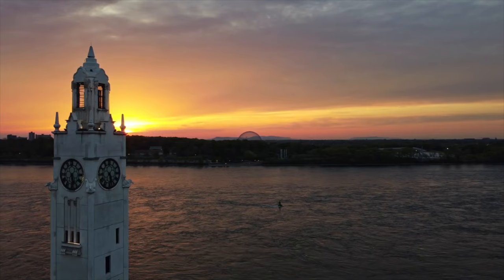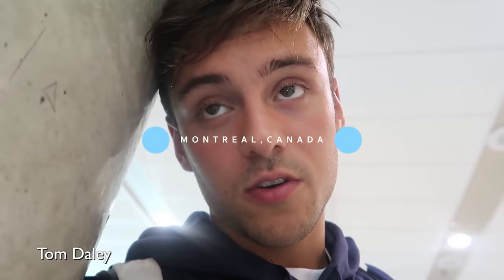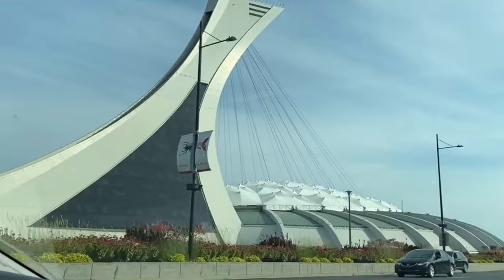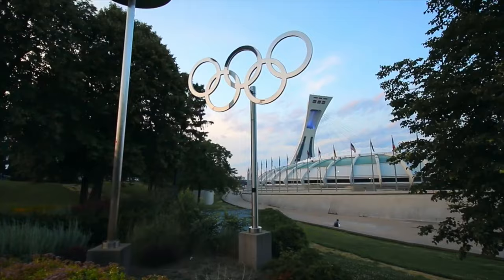We are on the road to Montreal. Yay! Bonjour! We've made it to Canada. I'm absolutely exhausted. Where are we going? Olympic Stadium. Olympic Stadium? Teams must now travel almost 2 miles to Parc Olympique, where Montreal hosted the 1976 Olympic Games. Directly ahead, Olympic Stadium.